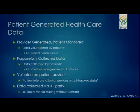This was how patients interpreted their data. So maybe they didn't bring their smartwatch to the appointment, but they said, oh, I hit like 75% of my Apple Watch milestones, whatever that means. And then data collected via third party. So, you know, it was like Twitter or whatever secretly monitoring every time we search something and then using that without our consent.